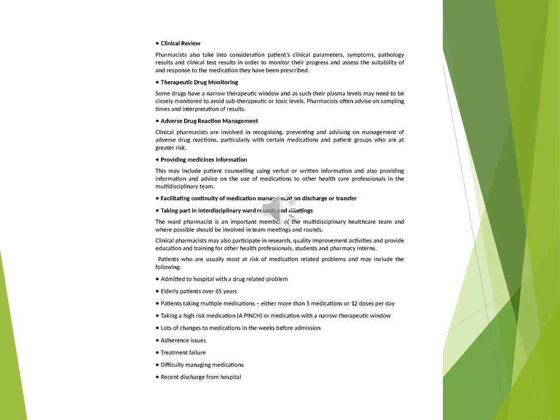Lots of changes to medications in the weeks before admission. Adherence issues. Treatment failure. Difficulty managing medications. Recent discharge from hospital. Patients with abnormal kidney and liver function. It is very important that pharmacists document their activities and recommendations appropriately, using clinical handover to ensure that any issues and interventions are effectively communicated to the treating team and any other health professional involved in medication management. This may be done utilizing a medication management plan, MMP.